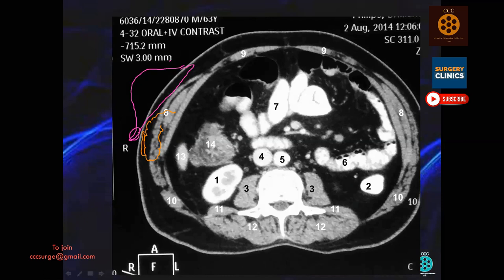Thank you. Now it fills in. If you've taken a section from there, you're absolutely right in raising that query. And we have some interesting slides to show you that. That's the Riedel's lobe. That's the appendix. So Riedel's lobe, appendix, cecum. That falls into place now? Yeah, thank you, sir.